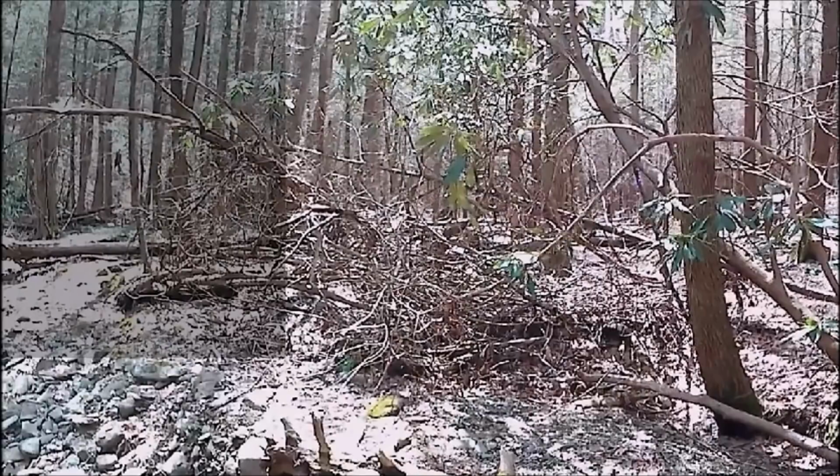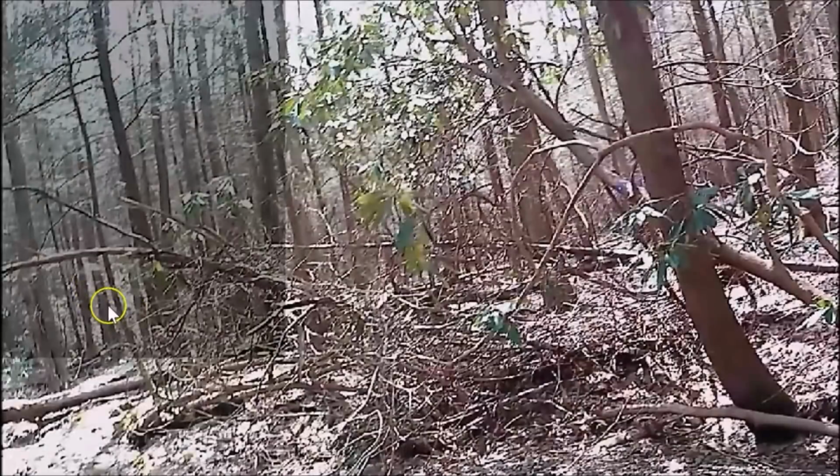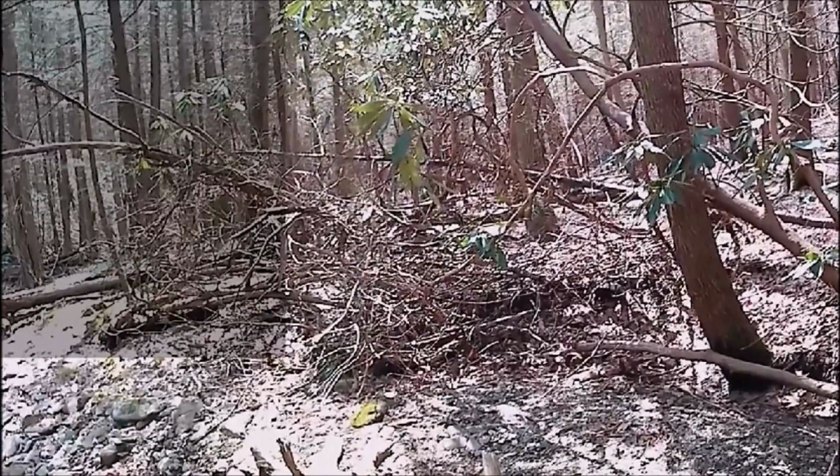And now we're going to go back in the timeline to where this figure first appears. Right in this area, we'll first see it appear stepping out from behind the tree. These larger trees are on the other side of the creek, farther off in the distance in the background. So just keep your eye on this area right here. And we kind of see him stepping out right there.